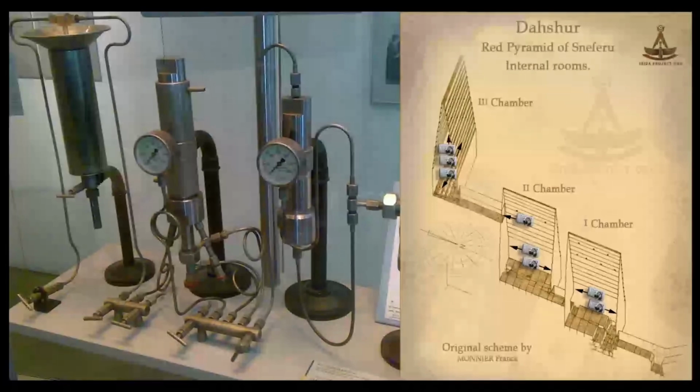We'll get into the lost ancient high technology narrative at the end of the video, but I do not like calling this high tech, because in my opinion, that is a modern word. If it doesn't have a computer chip in it, it's not high tech. This is very, very simple physics and chemistry.